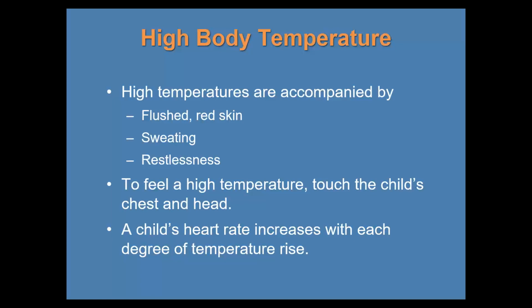And sometimes they may need a rectal temperature, and it just depends on the age of the child and what the family has available. A lot of times they won't tolerate a mouth based thermometer. So if you can keep them still long enough, or they're old enough to do that, then that's fine. But again, a child's heart rate increases with each degree of temperature rise. So generally, if you have a fever, those vital signs are probably going to start to go up as well.